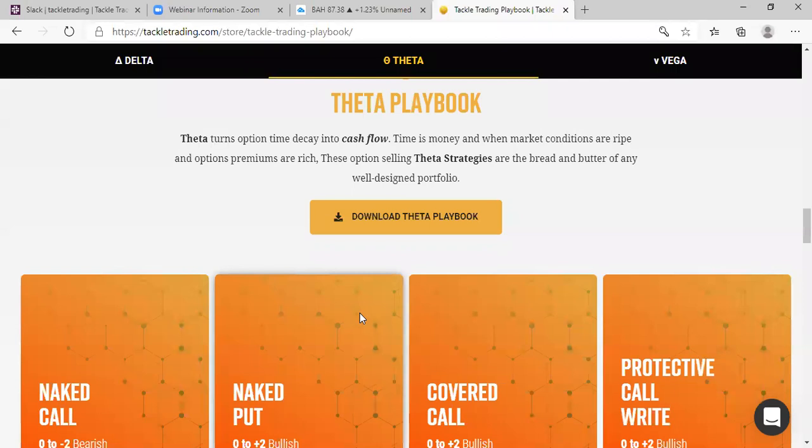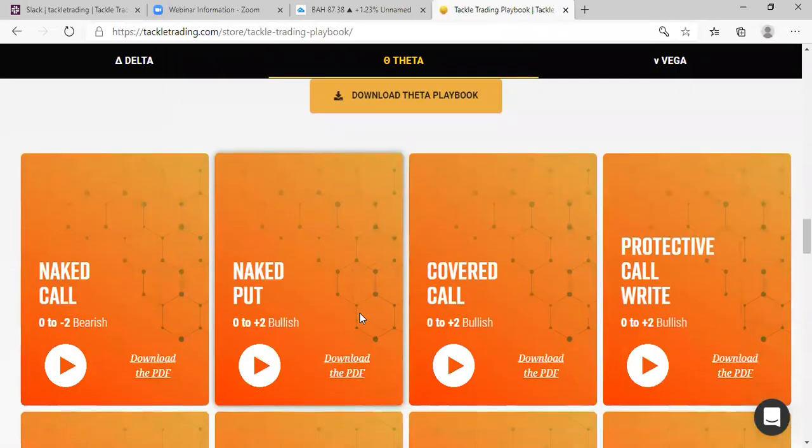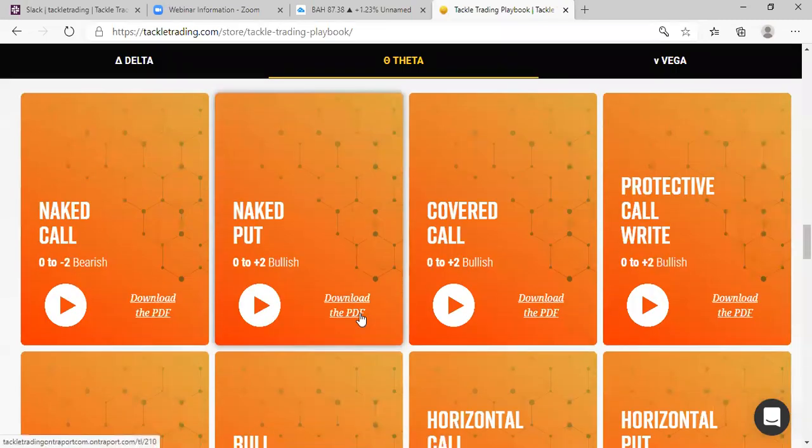Then we have our Theta, or our cash flow. That's going to be selling calls against shares of stock that we own. That's going to be selling naked puts. Hey, I don't own this stock, but I'd like to at this price.